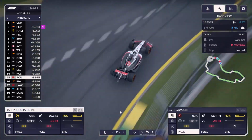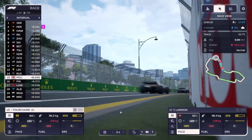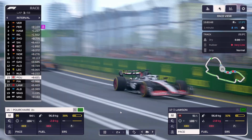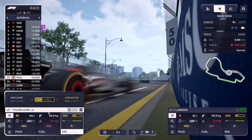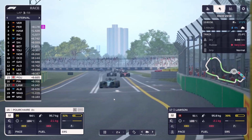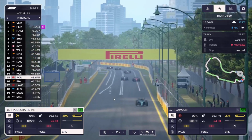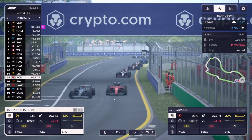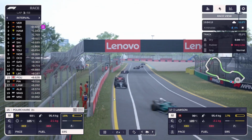All right, so we're going to just be riding here. Teo and Lawson are both in the DRS. Shares in the DRS of a Mercedes, which is going to turn into a Ferrari. So we might lose touch here with these guys.